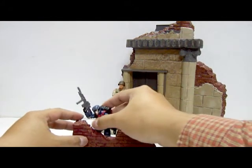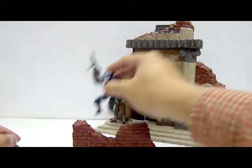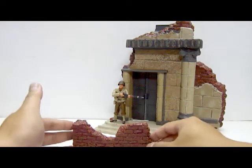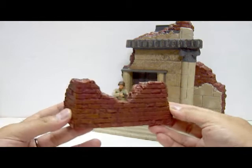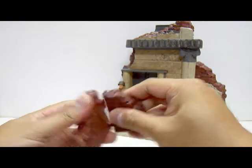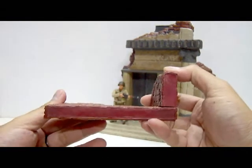As you can see there, very nicely done. Now let's take a look at the paint job for the playset. We'll start off with the broken down brick wall. As you can see, there's 2 pieces for this brick wall, and it's made of a red plastic material.